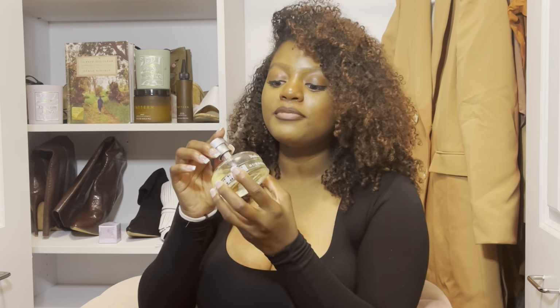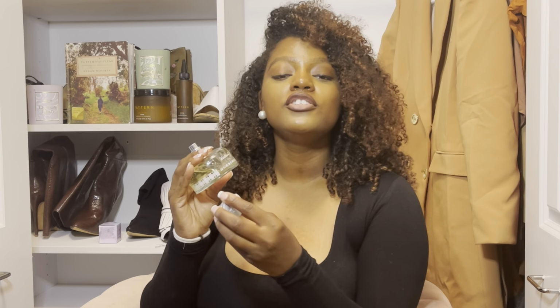And I like this because it's a very light fragrance that you can wear every day. It's very summertime. It's not heavy. But one thing that I love to do with this, I love to use this as a base fragrance.